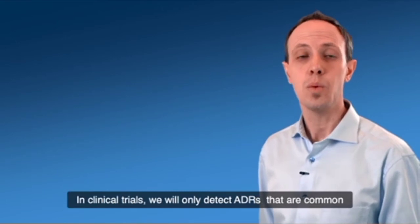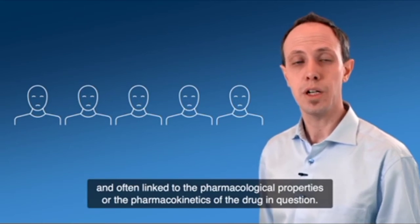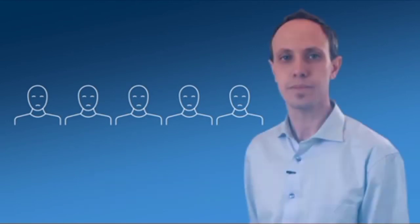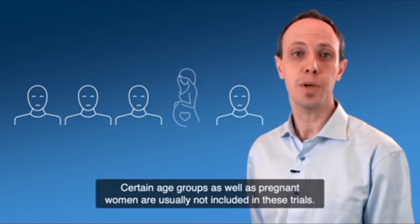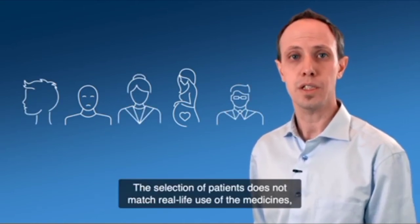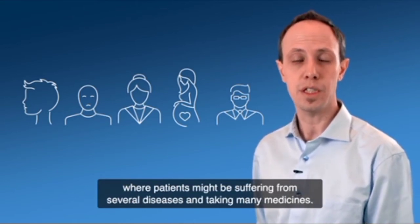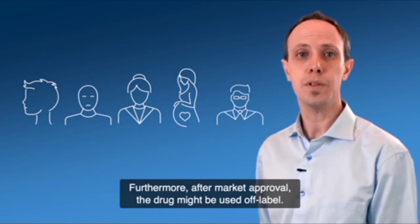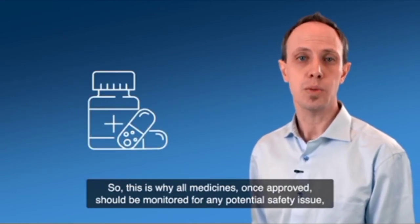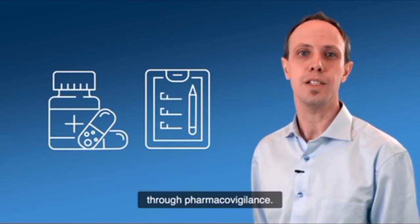In clinical trials, we will only detect adverse drug reactions that are common and are often linked to the pharmacological properties or the pharmacokinetics of the drug in question. Certain age groups, as well as pregnant women, are usually not included in these trials. The selection of patients does not match real-life use of the medicines, where a patient might be suffering from several diseases and taking many medicines. Furthermore, after market approval, the drug might be used off-label. So this is why all medicines, once approved, should be monitored for any potential safety issue through pharmacovigilance.